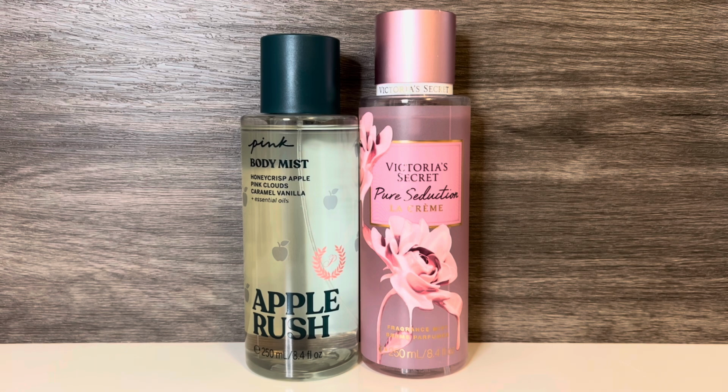These share the caramel and apple, but Apple Rush is much stronger and sweeter with a heavier caramel note. Apple Rush also feels more apple-y to me.